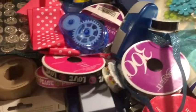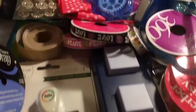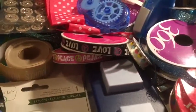Oh my gosh, I have a pile of people give me stuff. So this all came from one person. This is a whole bunch of bling. There's ribbon, there's flowers. So stay tuned.